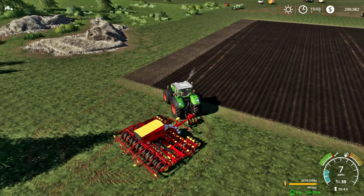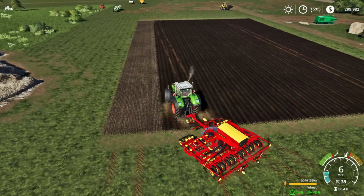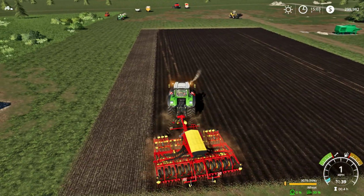Yeah, it's not running. Okay. I don't want to waste any seed at all, man. I don't want to waste any seed. All right, so we're gonna back up here.